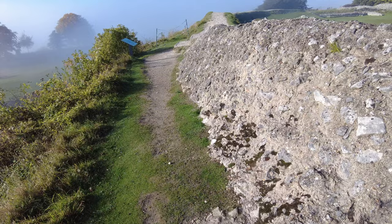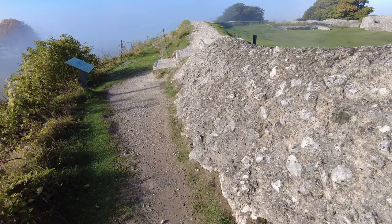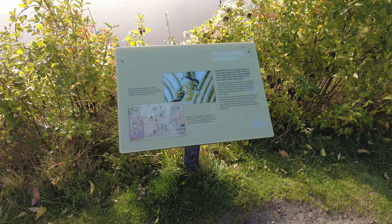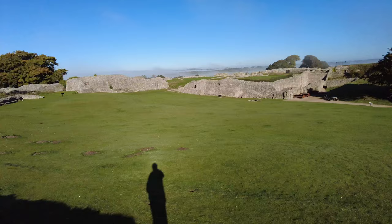As we walk along this ledge, the view to Salisbury is actually obscured at the moment by the mist that is filling the valley. That does clear later, as you will see. Now the sign tells us that Bishop Richard Poore built the cathedral down in Salisbury, and he set it up moving the church community away from Old Sarum.